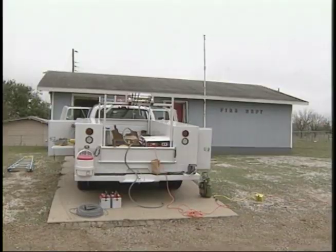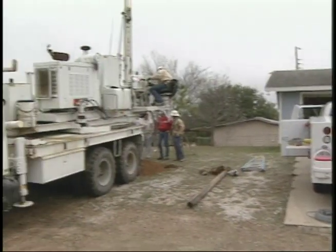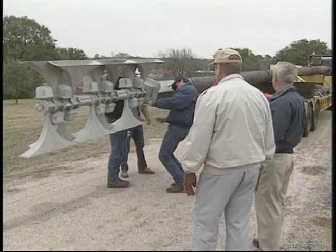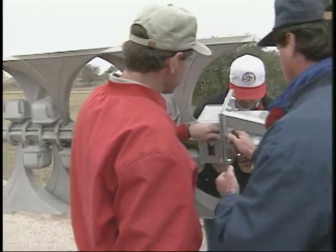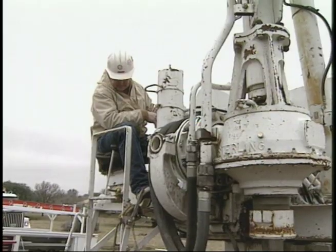LCRA crews pulled up to the Sandy Harbor Fire Department recently to install the new system, which will rest high atop this utility pole. Officials plan to use it to warn residents not only about flash floods, but also for tornadoes, fires, and other emergencies.